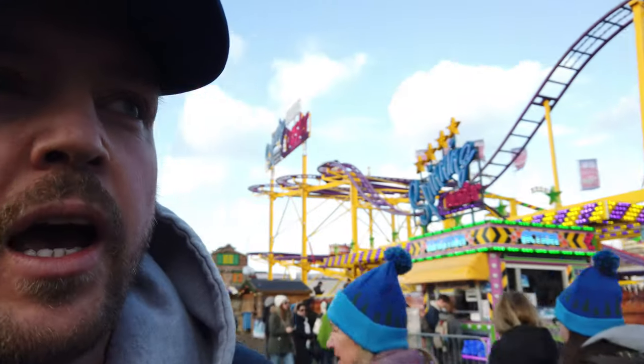Bearing in mind, obviously, that you get them at theme parks, like you get a similar one at Lightwater Valley. You see them around a lot of the big theme parks, those sort of spinning coasters. So, yeah, definitely worth £5. I enjoyed it. Got some good spins on there. Hopefully you saw that on the camera. And yeah, we'll move on. Keep an eye out for some other rides.